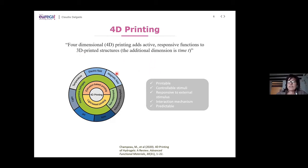Then you have to have stimuli to create that secondary property. You have to have some organization inside your material to create that new interaction, the intelligence of the material. And what is really important is that it should be modeled. It should be predictable. So when you design your static structure, you design it already based on the material that you know will respond in some manner.